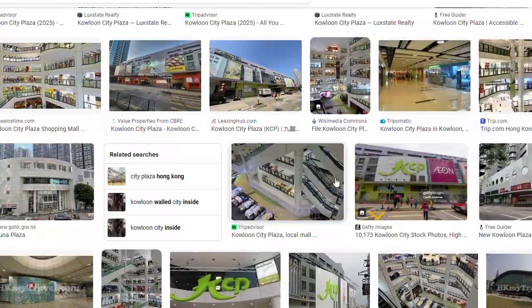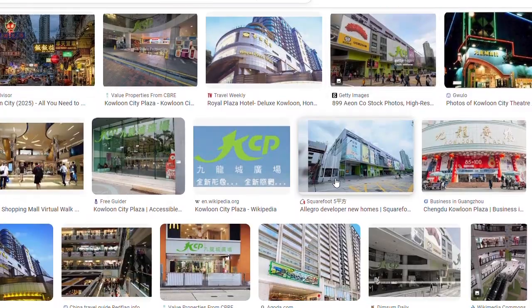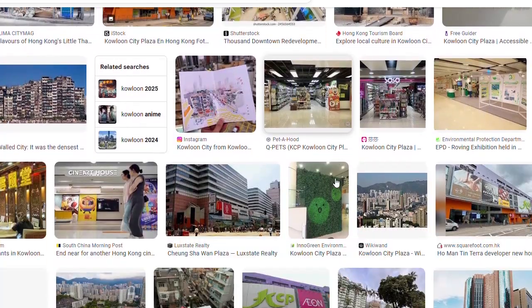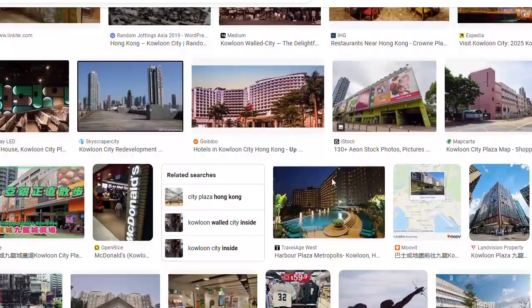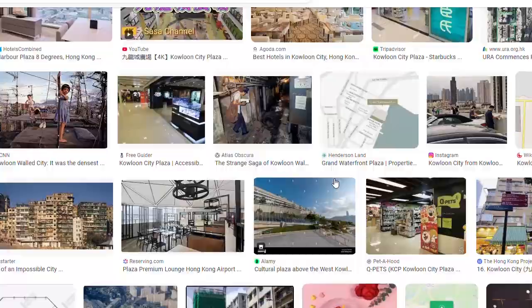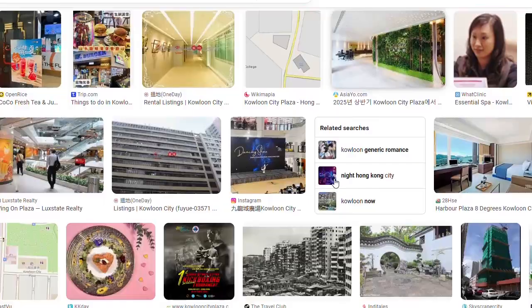Kowloon City Plaza is a fascinating node in the urban fabric in Kowloon City, less mythical than the walled city, but rich in its own layers of commercial renovation and spatial symbolism. It's located just steps from the Kowloon Walled City Park, making it a compelling juxtaposition of memory and modernity.